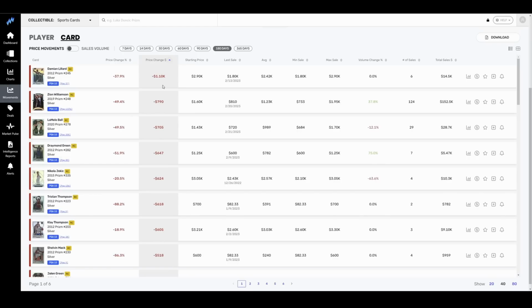Draymond Green is next on that list. Then we have the Joker. This is kind of an interesting one. His PSA 10 silver over the summer was going for 3K. It's down to 2.4. Only a 20% drop, $600 on the dollar amount. He's having another MVP-level season. Right now, he is the front runner for MVP, up there with Giannis, Embiid, and Tatum.